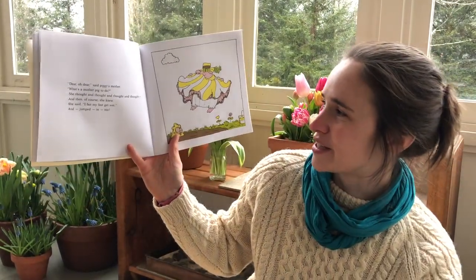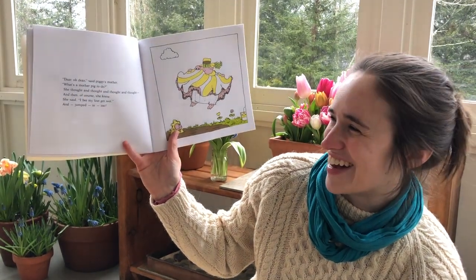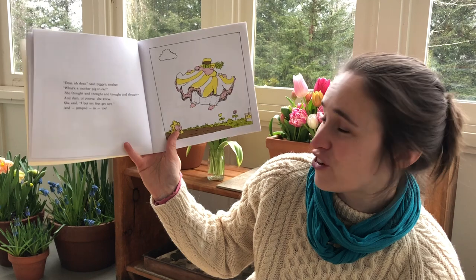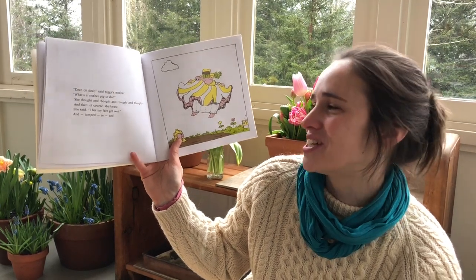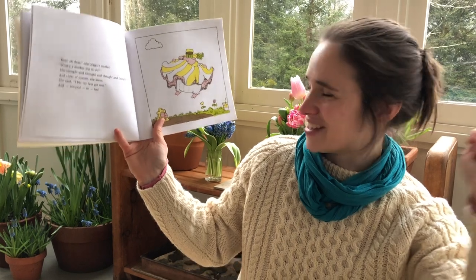"Dear, oh dear," said Piggy's mother, "what's a mother pig to do?" She thought and thought and thought and thought, and then, of course, she knew. She said, "I bet my feet get wet," and jumped in too.